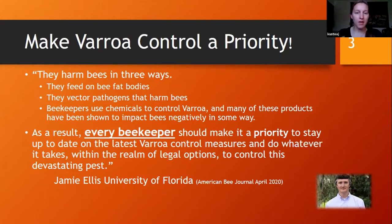And just to back me up, I found this quote in the American Bee Journal just in April, and I really enjoy this gentleman, Jamie Ellis. I don't know if any of you guys came to the conference last fall, where were we, Appleton or south of Appleton, down in the southeast part of the state. And he actually came and spoke to the club and talked about mating and everything. And he's from the University of Florida, and he's just really well spoken.